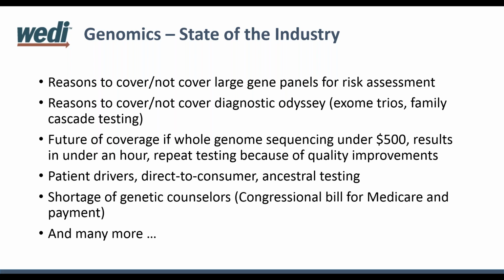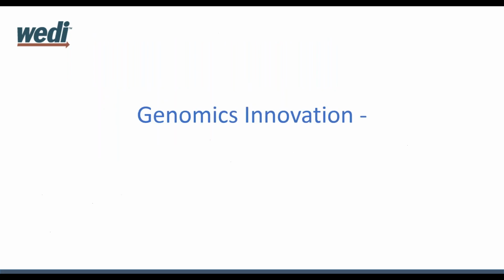So, that's just like a half a step away to go from ancestral testing to testing for medical care. I did want to mention that we are still dealing with the shortage of genetic counselors. But one interesting thing that's happened is that there's a bill in Congress now to make Medicare reimburse for genetic counseling. So, things like that are affecting the industry and the future industry. And of course, so many more issues. These are just some that I wanted to share in our short time.